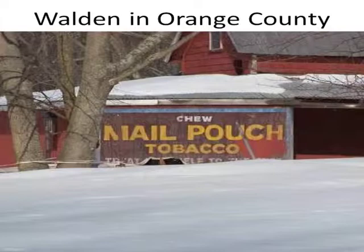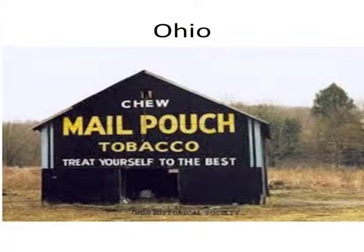I want you to see the sign clearly. So here's one from Ohio. I don't know if it's still there, but this is what it says: Chew Mail Pouch Tobacco, treat yourself to the best. And there were 20,000 of these barns.